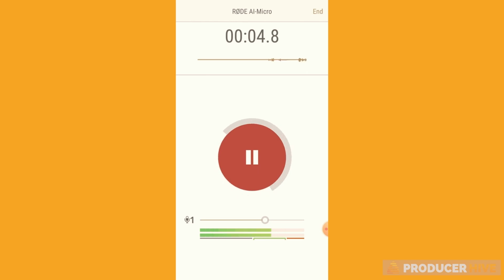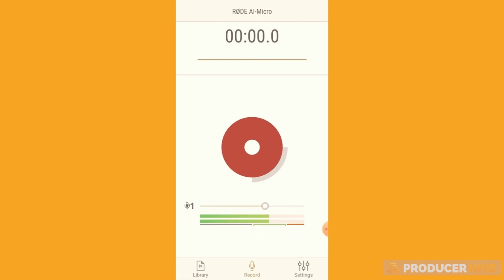While that covers off all the settings that are in the Rode Reporter app, what you have to understand, while it might seem basic, is that this allows you to record incredibly high quality podcasts directly onto your phone, which is not something that I've ever seen before.